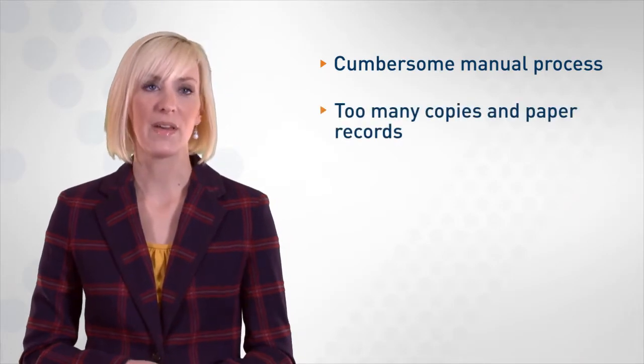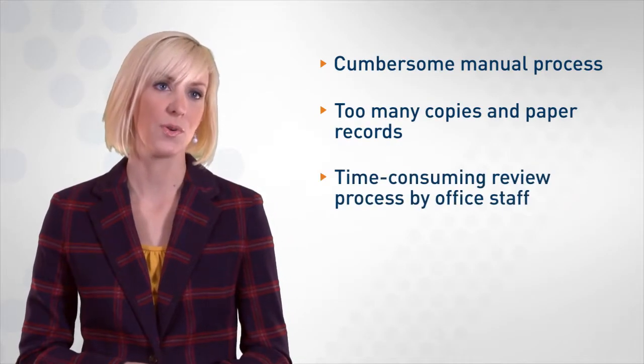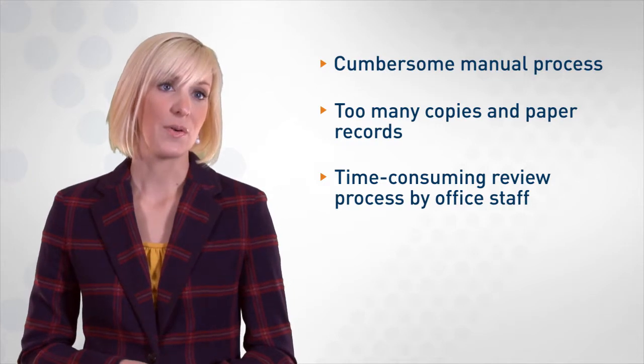And so it was cumbersome for them to keep track of those, to make copies of those, to make sure that everything was recorded. And then it was cumbersome for us to go around and make sure that they submitted it.